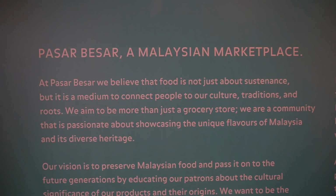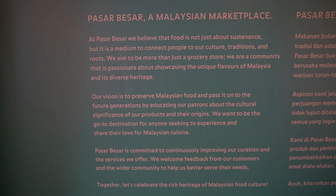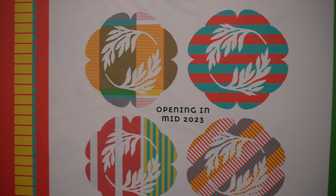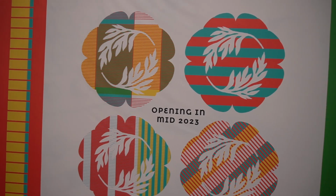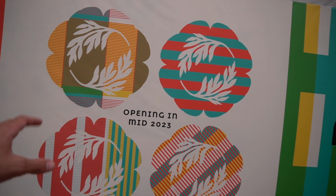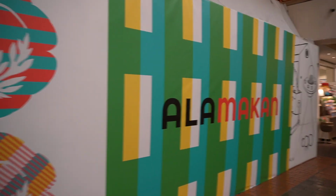I'm not really sure, but it does talk about how the Malaysian food here brings the culture, the people, and everything together and helps introduce the world to Malaysian culture. I may not be able to explain it so well, but this little thing here that says Around Malaysia in 80 Minutes will explain it to you. Oh, it says opening in mid-2023, so maybe the Pasar Bazar is going to be something coming here on this bottom floor, and that's what that name is. Also says Alamakan, so yeah, maybe.